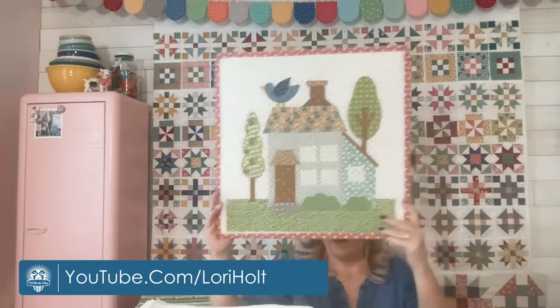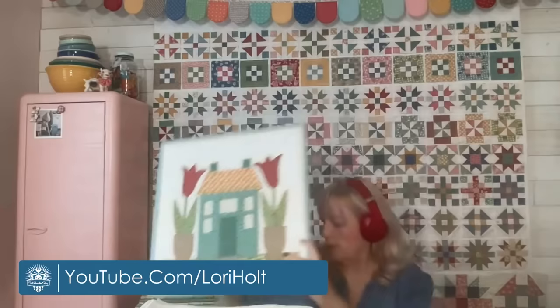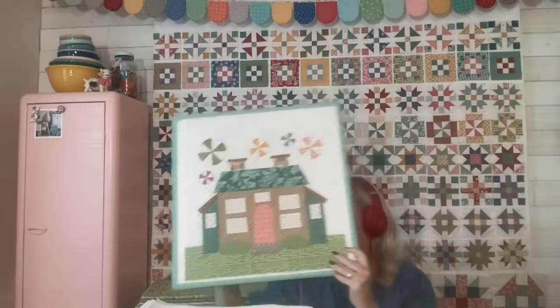So tell everybody about your applique methods that you use if people aren't familiar with it. Well, I use So Simple Shapes, and I have a different set for each quilt that I'm doing. Let me open my drawer here. Here's the Hometown So Simple Shapes. And then I use sew-in interfacing. And I sew them together so that the edges are already turned.